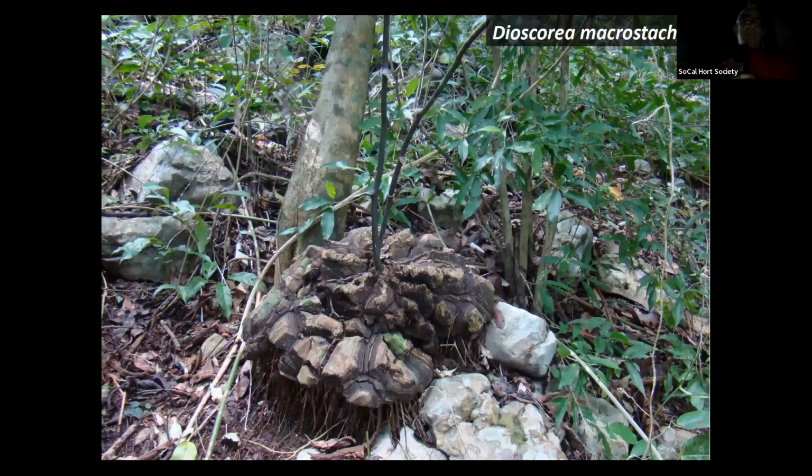Here's something, I don't know what group to put it in. It's Dioscorea macrostachia or Dioscorea mexicana. And that's a sweet potato family, Dioscoreaceae, yeah. And this thing can get to be 2-3 feet in diameter. And I don't quite remember the story, but it has something to do with birth control. Truthfully, it was used. Does anybody know? Well, look it up when you get home, but Dioscorea macrostachia and birth control.